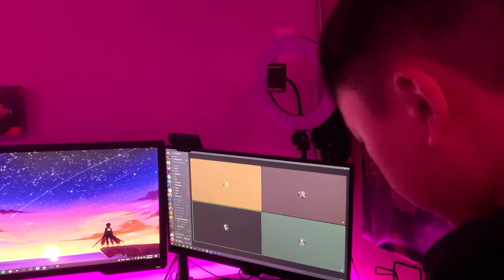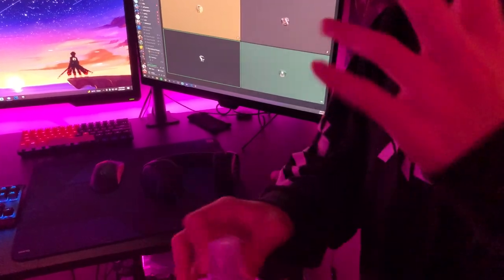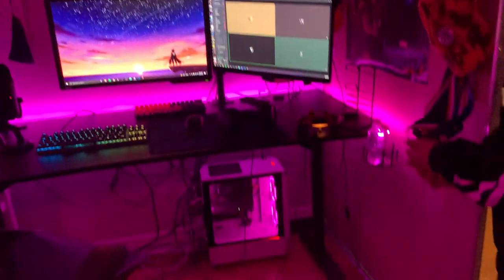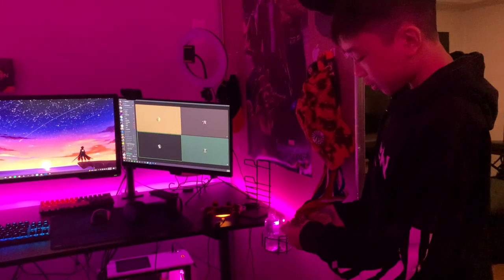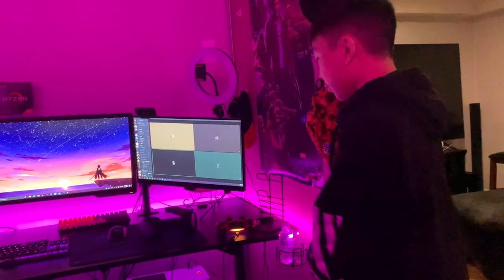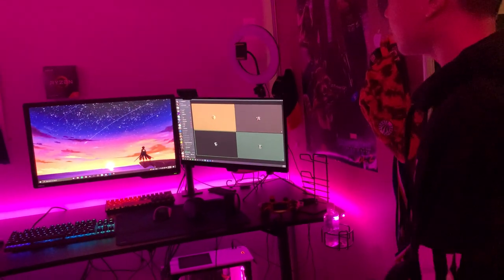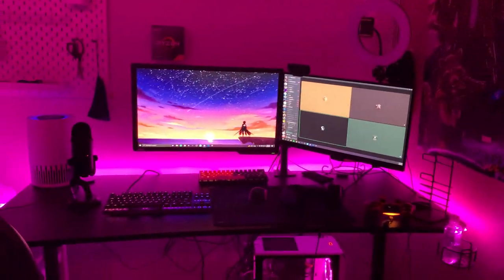Basically, my setup, you know, got some hand sanitizer here. Medals. I used to play basketball, and I used to run in school, but now I don't do that anymore. But yeah, I got a lot of medals. You know, some sliding doors, pretty cool. And that's pretty much my setup.